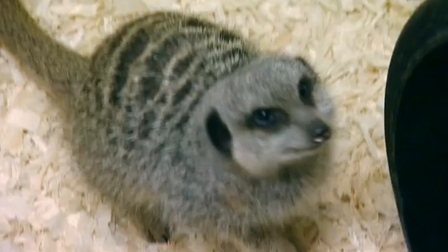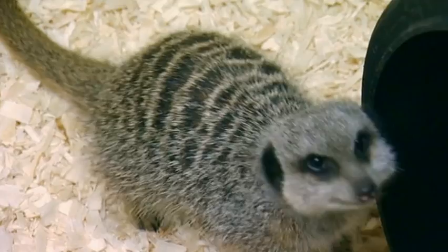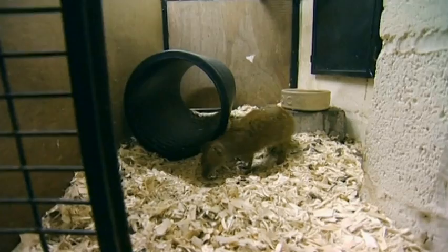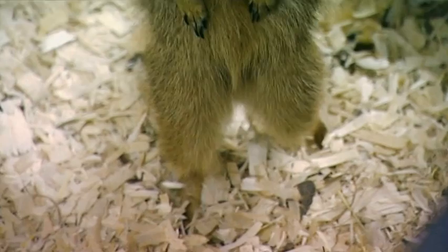Yellow mongooses and meerkats are closely related. Like the meerkat, the mongoose's natural habitat is scrubby woodland in southern Africa. And although they're famous for eating snakes, their usual diet is bugs and insects.